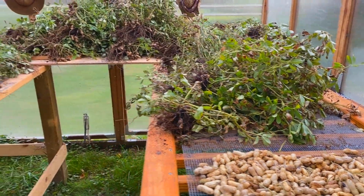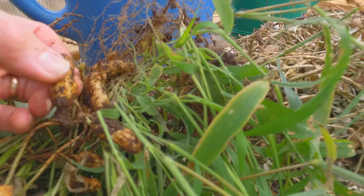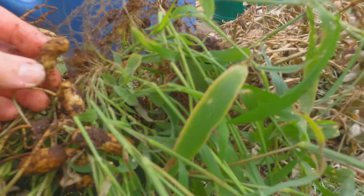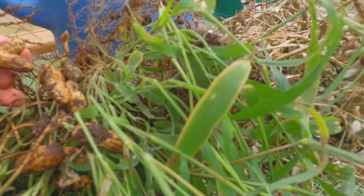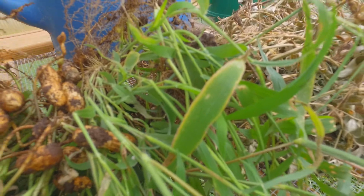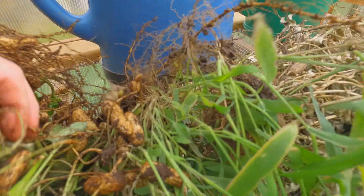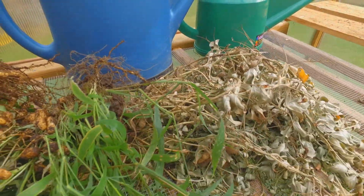But anyway, some nice peanuts here. That's a full-size peanut. These are mostly all doubles. I think we saw a triple earlier, but here we go.